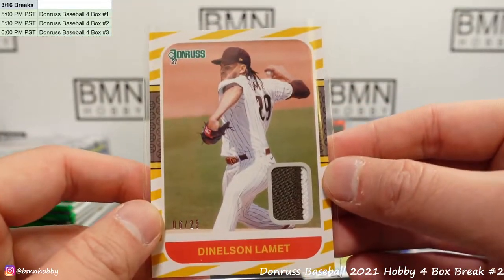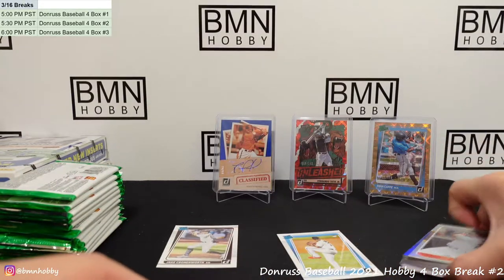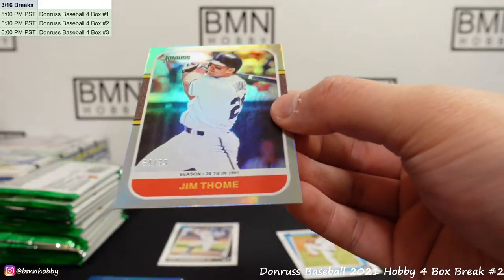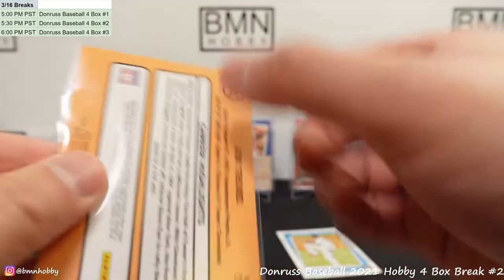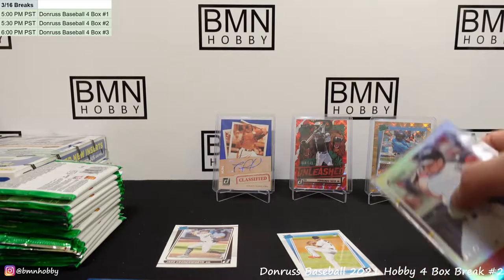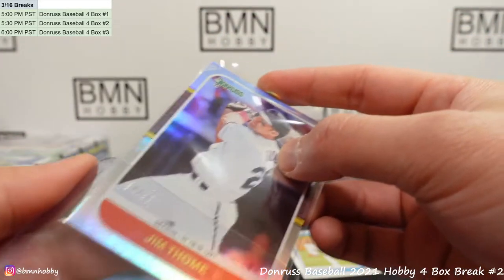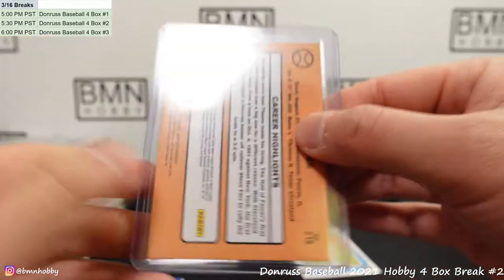That one's cool. Top of that Tatis. That's awesome. Jim Thome. That edge is not looking too good. It's a little bit dinged, but for Cleveland to, I guess, more top loaders to 36. That is very short print, Jim Thome. 34 of 36. Wow, look at that. That's awesome.